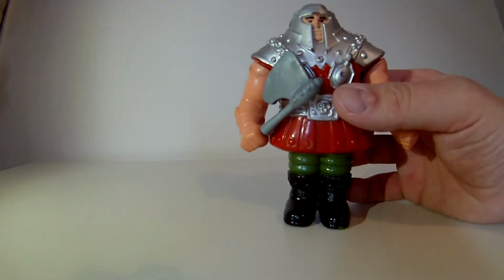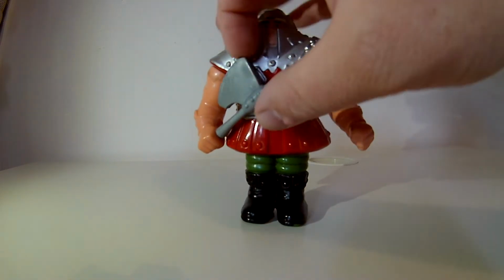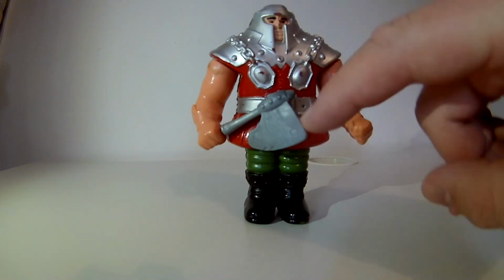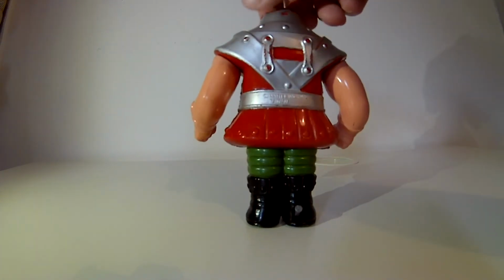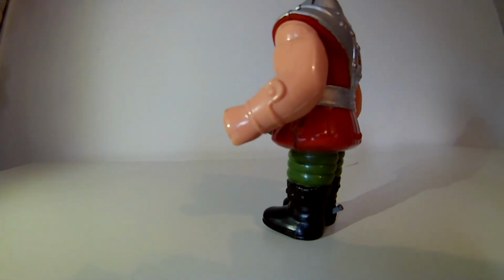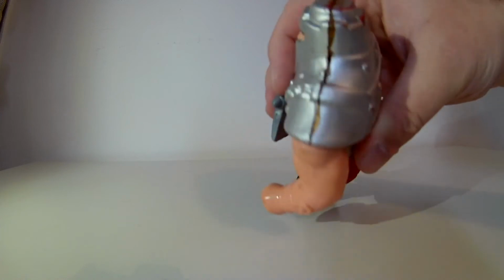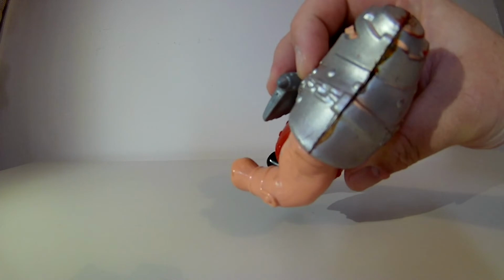Next thing I picked up was this vintage Ram Man figure. Now, I already have Ram Man, but the springs in his legs are broken and he doesn't have the axe with him. So I thought I'd pick this one up. It is still working and it does have the axe there. However, upon closer inspection, it does appear that this particular one has been opened up and the spring may have been replaced. Either way, it's been opened up and glued back together there, which is pretty disappointing.